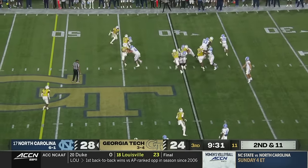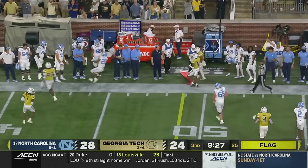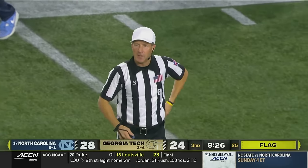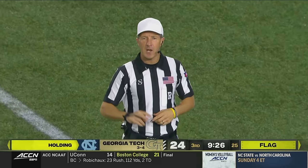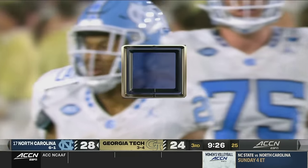Second and 11, hand to Hampton. Around the corner, there's a hold on Carolina. It's going to be against Willie Lampkin, I believe. Hampton got a run to midfield. Holding, offense number 53. 10-yard penalty, second down. Seventh penalty on Carolina with 55 yards total.